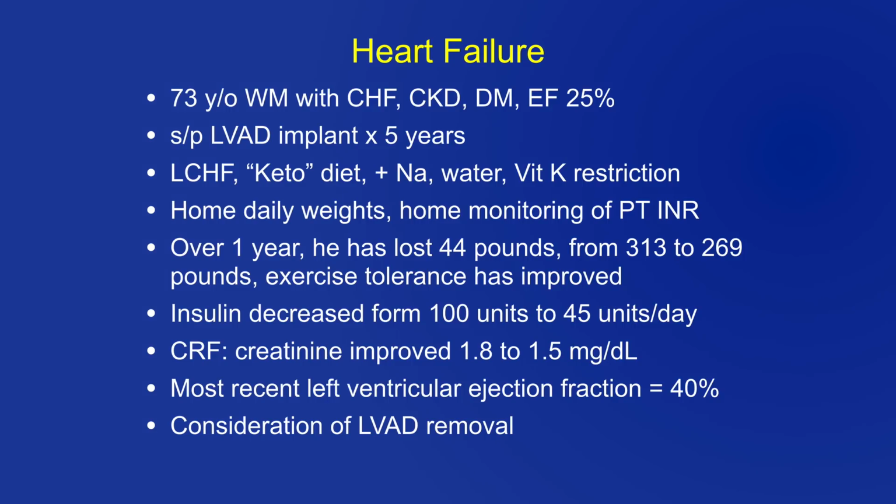So we put him on the low-carb, high-fat diet, or a keto diet. We include a sodium restriction, a water restriction, and a vitamin K restriction because he's taking warfarin, or Coumadin, which is an anticoagulant. It's okay. You just monitor these things, and you don't get so afraid that you can't do something. You just monitor these things a little more. So this is a little more intensive.